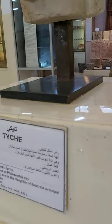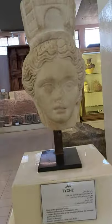This one, wala na siyang laman. And this is the head of the goddess Taishi. This is the head of the goddess Taishi.